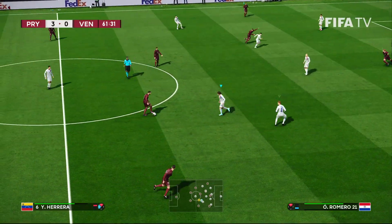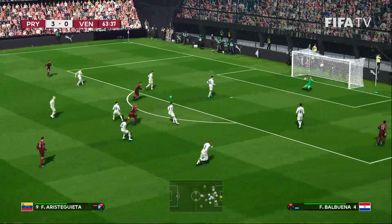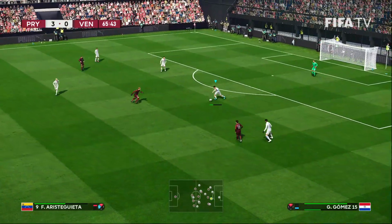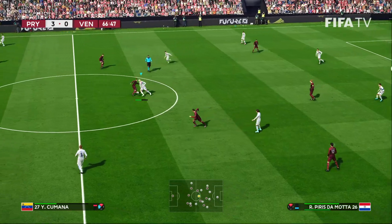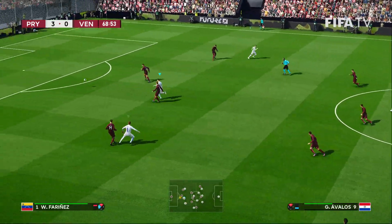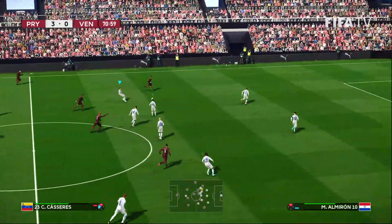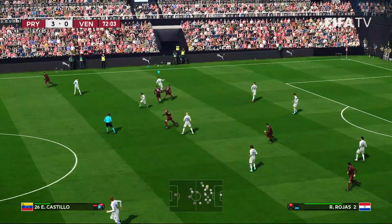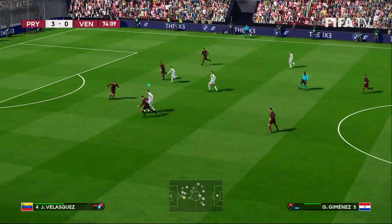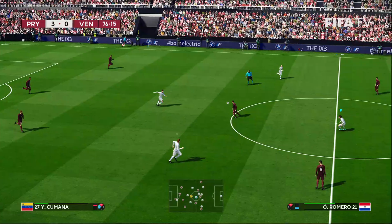Oh, pass is intercepted. Attacking position. Can La Vinotinto convert on the mistake? My mistake, to be clear. Shot from Aristiguieta does not trouble the keeper. Ooh, good idea, but poor execution. It's a little too far out. The keeper beats him to it.